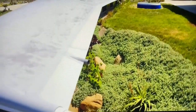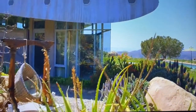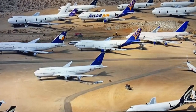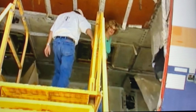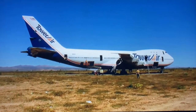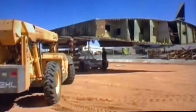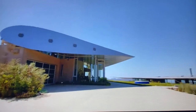So how does an architect go about acquiring a disused Boeing 747? Well, in the middle of the Californian desert, there's a graveyard of retired aeroplanes. Once her architect had convinced her, Francie, a retired Mercedes-Benz dealer and the owner of this house, spent less than $50,000 on a decommissioned Boeing 747. Using precision laser technology, the wings were then removed and used to create the roofs of this unconventional house.